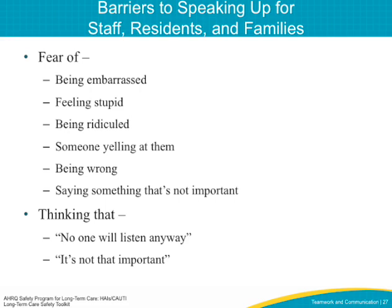Fear is cited as the main reason people fail to speak up when they should. These fears can include the fear of feeling embarrassed or being ridiculed or being wrong. Many of these fears can be eliminated by simply inviting and encouraging every team member to speak up. Thanking those who do speak up can also reinforce that speaking up to improve resident safety is the new expectation.